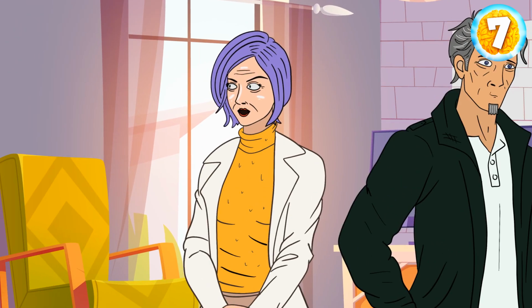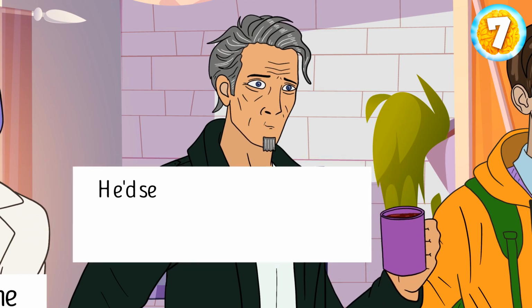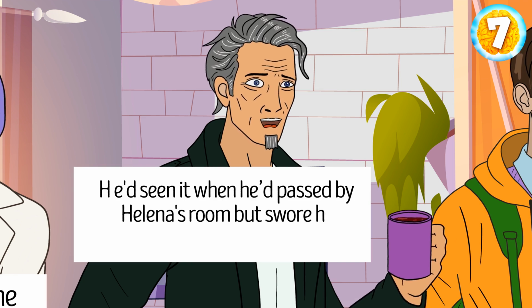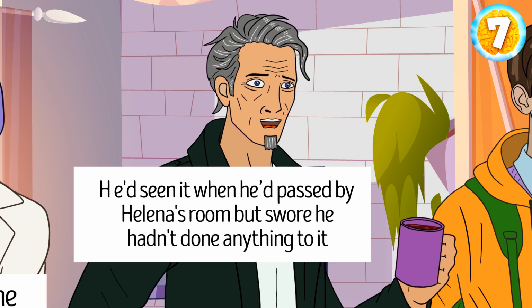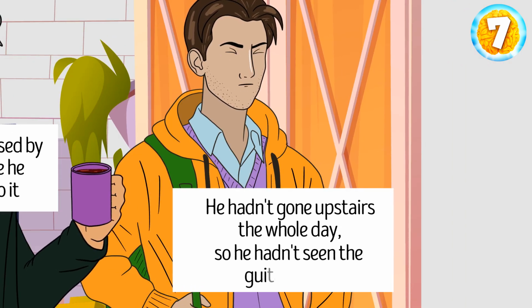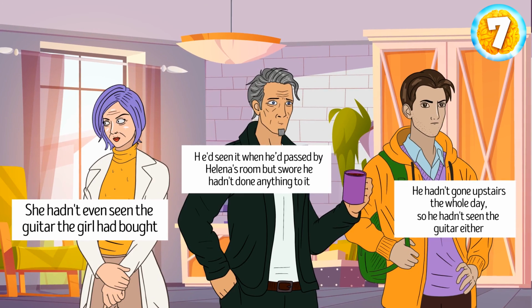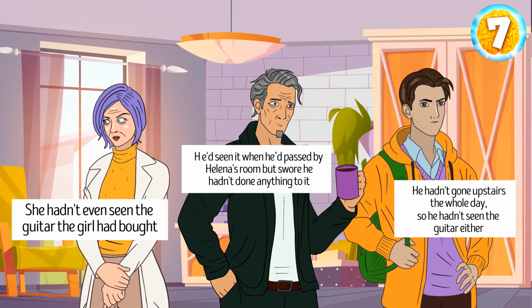Helena's mother said she hadn't even seen the guitar the girl had bought. Her dad said he'd seen it when he'd passed by Helena's room, but swore he hadn't done anything to it. Her brother said he hadn't gone upstairs the whole day, so he hadn't seen the guitar either. Helena solved the mystery right away. Can you figure it out?